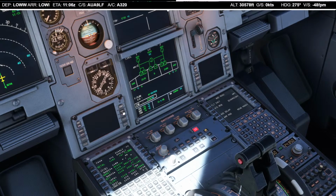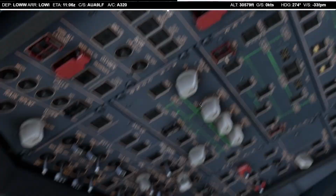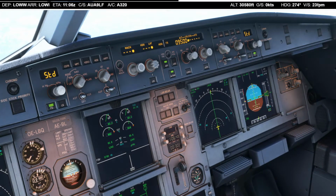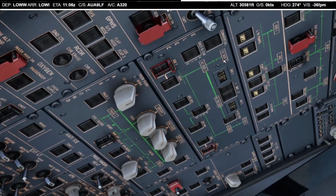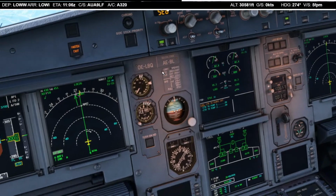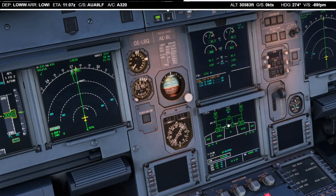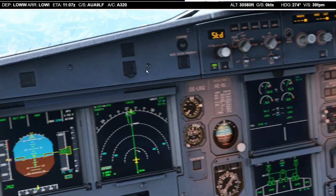Check the fuel page here, center tank is empty. Basically I could turn off the center tanks here. I hope that's working. And I want to try something else. Okay, so the engine is losing. Okay, so better turn that back on. So I'm not quite sure why I have to turn on the center tank pumps, because the tank is empty anyway. But if the aircraft wishes so, then I do it. Your wish is my command, aircraft.